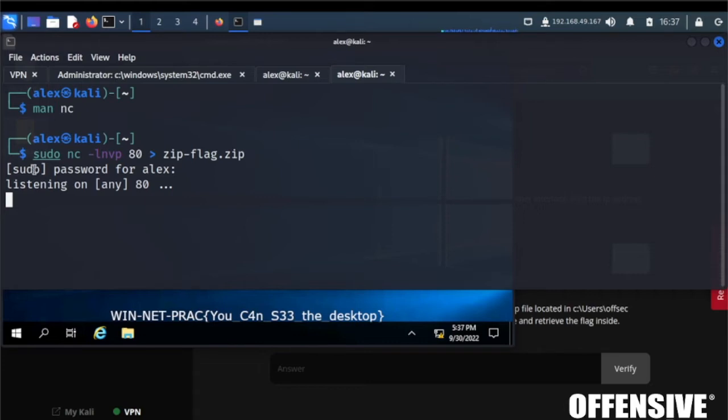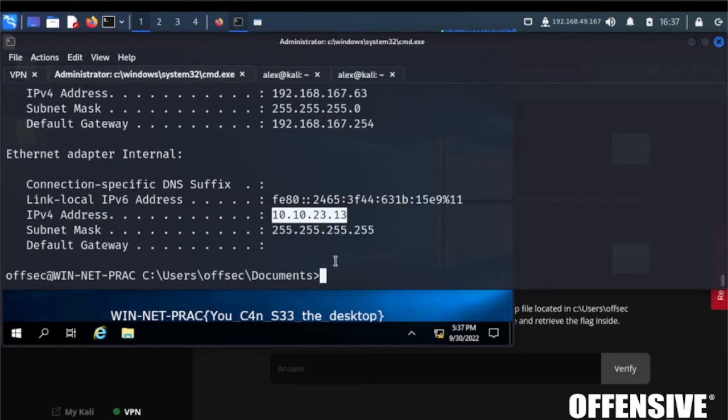All right. So we have our listener set up. And the reason why, and again, I have the benefit of knowing this, the reason why we're using Netcat in order to get the information that we need here, folks, is because within this topic, there is a learning unit that focuses on Netcat. So, armed with that information, that is the tool that we are going to use to pull the zip flag that we need. So, now why don't we jump back over to our Windows environment?